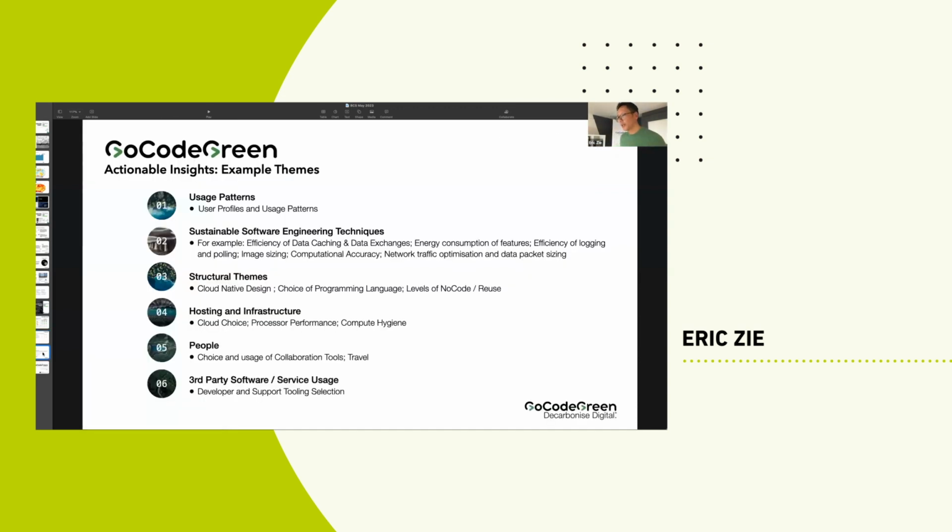Let me talk about some of the actions. Everyone loves actions. What do you mean, Eric, by actions? So let me theme some of the actions for you. And as I said before, when I say everything is doable, nothing needs to be reinvented. These are the levers available to most organizations and most technology departments now. You'll kind of get what I'm saying.